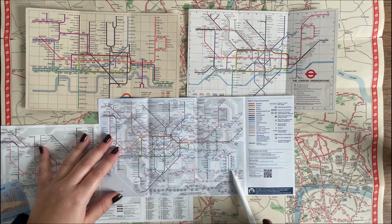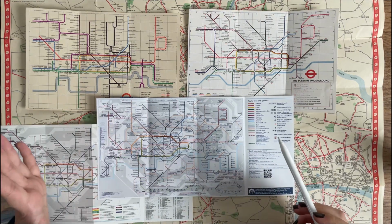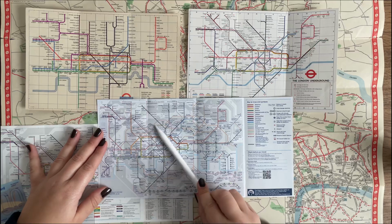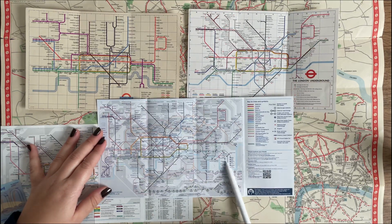this part, more east-south, because as you can see, everything was built in the north part of London, in this part, but not this one.